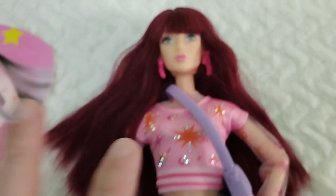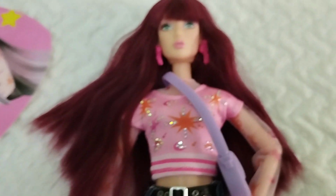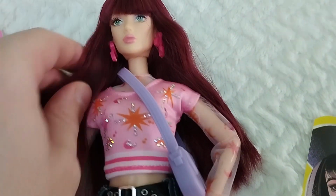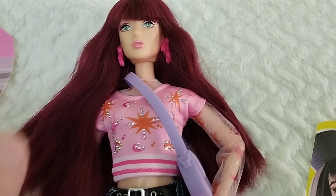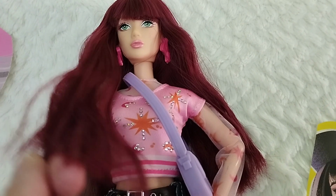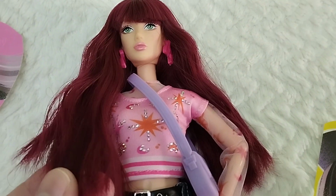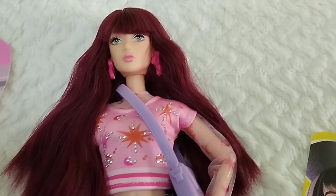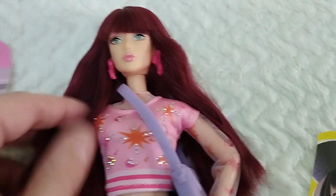And then she has this red wine aubergine hair color, and the hair of the dolls of this series feels a little bit more dry than the look series, I would say. But it's not the worst. It doesn't feel like harsh polypropylene. It feels like, I would say, lower nylon or higher polypropylene. I don't know. I don't think it's poly, but anyway.